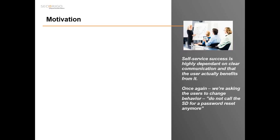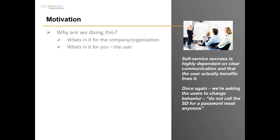Motivation is key. It's basically telling the users, and you might want to have a CEO or a CIO or some high-profile person in the company really endorse this and say why we are doing this in this company. Is it for saving the company money, which is a valid reason? Then it's one argument. But another one is that you are actually doing it for helping the users to be more self-sufficient, and enabling them to do more, giving them access at any time, and not having to wait in the service desk for just regaining access to any system they have. So give a good solid reason why this is a good initiative from the management.